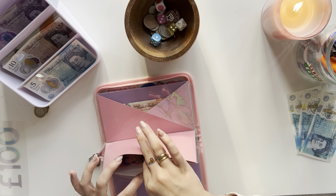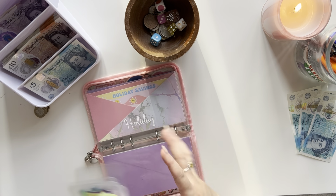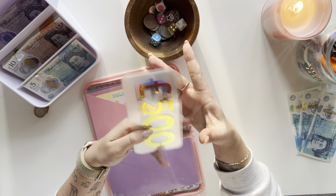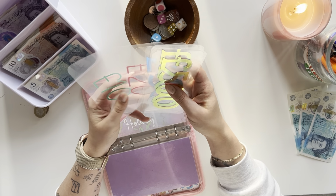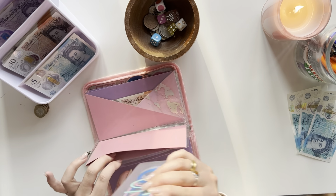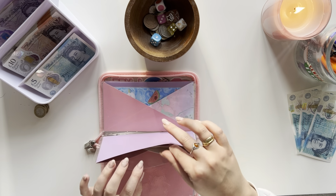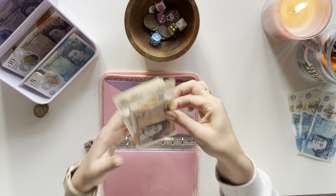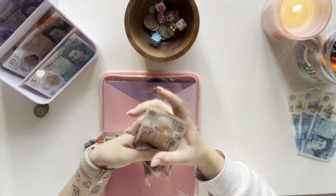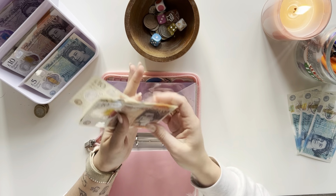Holiday is getting this £100. So the tracker's complete, but so far we've got 500, 700, 800, 900, 1,000, 1,150, 170, 180. 1,180 in holiday. This is wedding. Wedding is getting £10 this week. So now wedding's got 10, 20, 30 and 40.